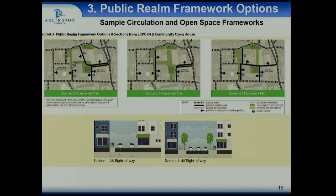So during those meetings, there was great attention paid to exploring alternative ways in which the public realm and circulation could lay out, with just a few of those examples provided here. And while challenged by LRPC members and many members of the community, staff is recommending that the area's street grid be enhanced by introducing through-block connectivity for pedestrians, bicyclists, and vehicles across the study area, while also reserving great flexibility in the future design and exact treatment of such connections.